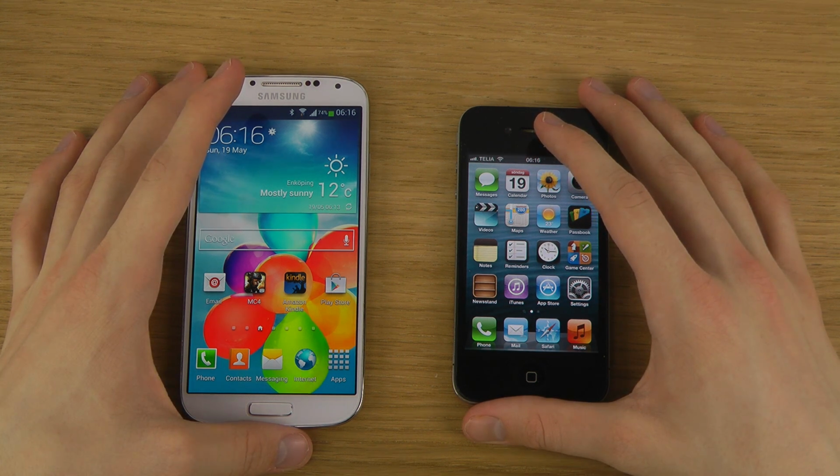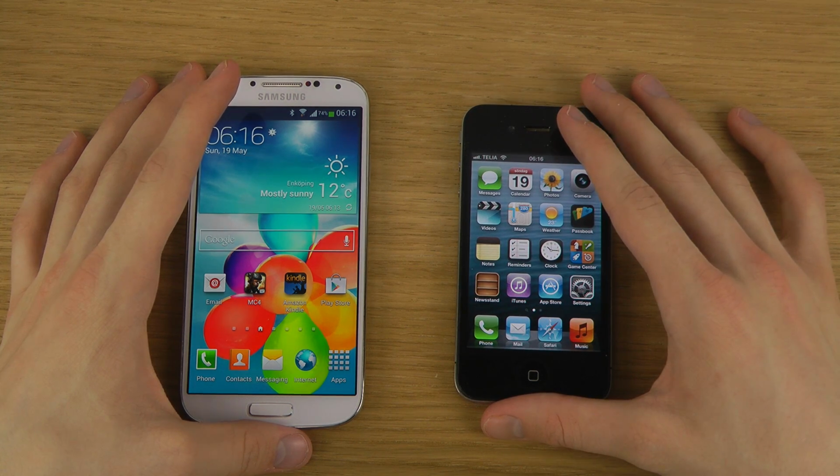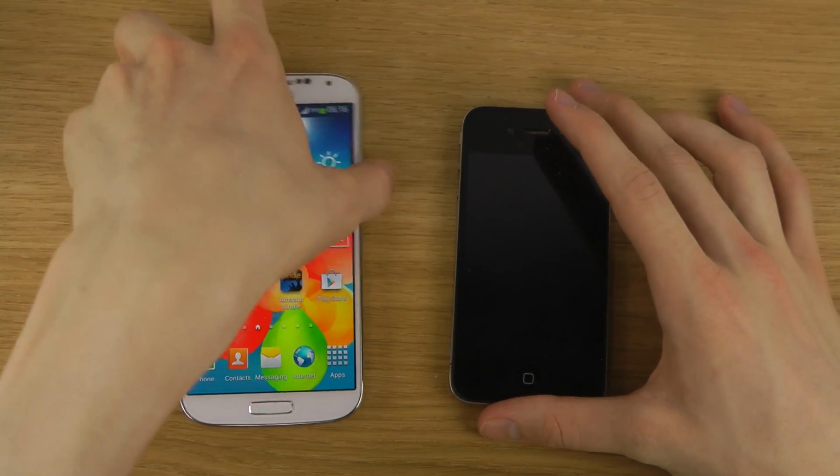I mean, is it worth it? Which one are you going to buy? Is it going to be a big deal? Well, we'll start off here with the form factor of these devices.